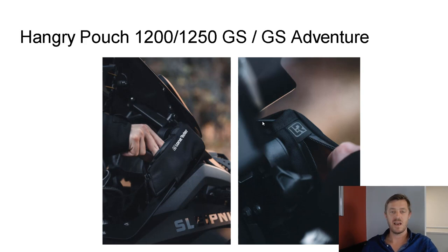Cordura, 1000D ballistic nylon, also YKK zippers and all that good stuff, pipeline details and stuff. So very cool, very handy little pouch there, launching this Friday.